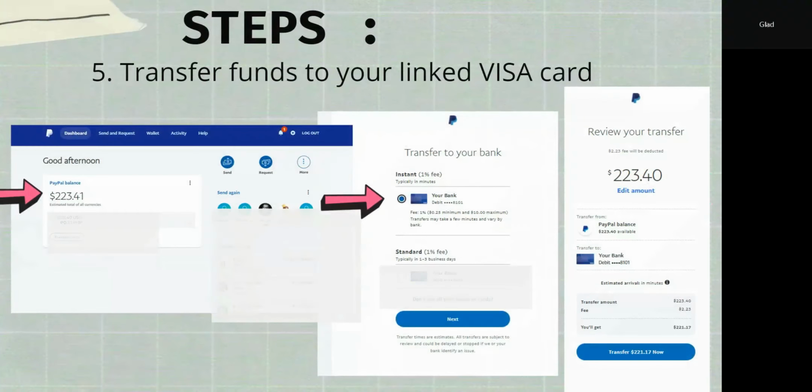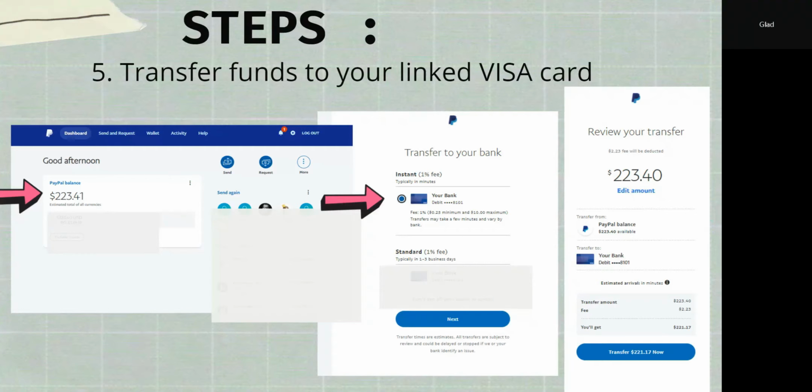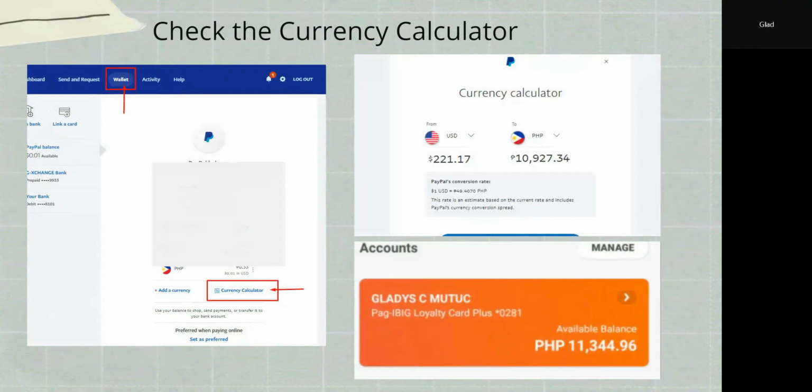I transferred this amount, 223.40 USD, but they have a 2.23 USD, not percent, 2.23 USD fee, so I got 221 USD. So you will also know how much you will save by using the currency calculator, and you're going to find that here at the bottom part of the amount. You just have to go to wallet and then click on currency calculator.